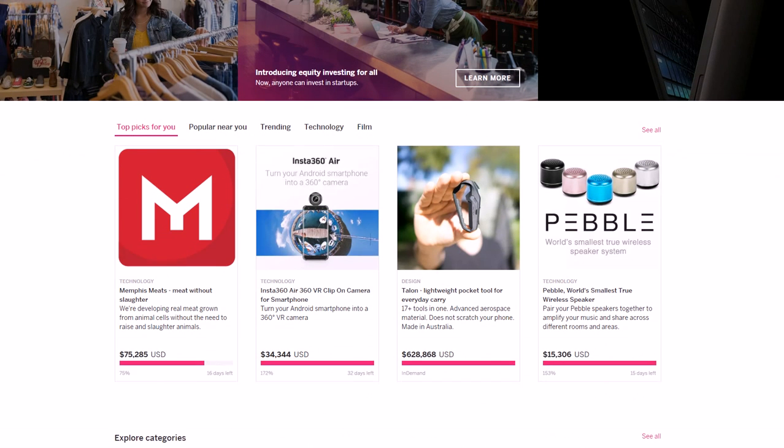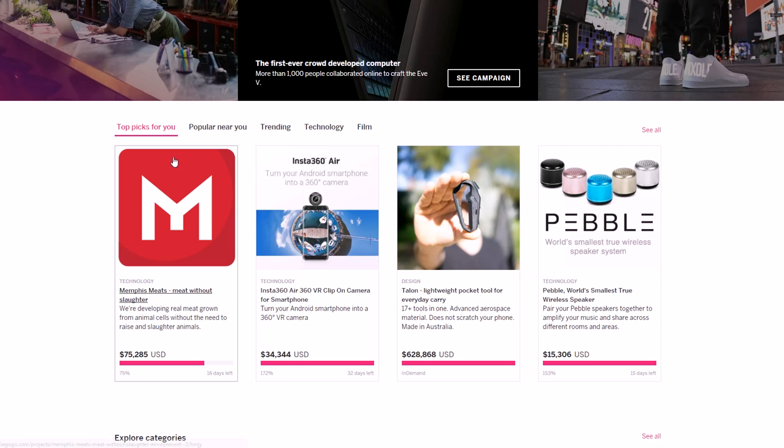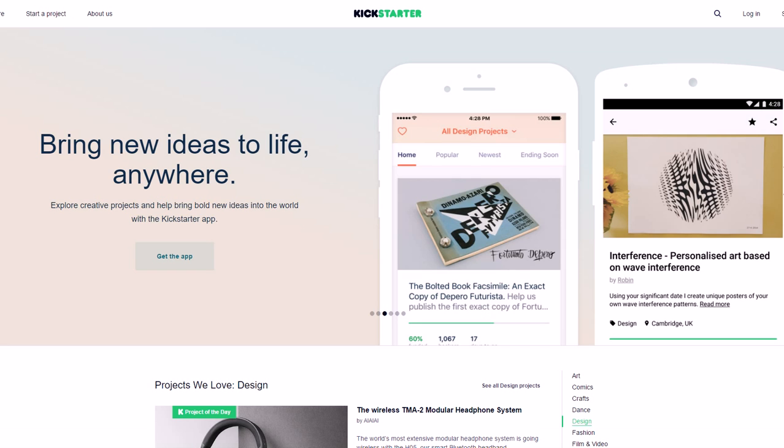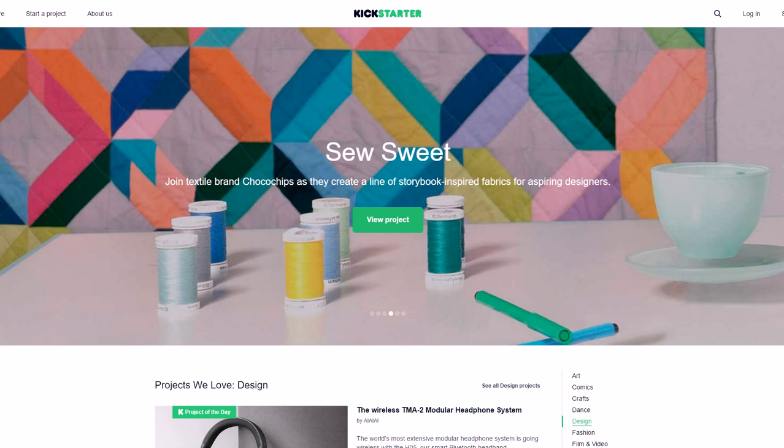You can look at the top picks or popular near you, trending, things like that. Go look at their different campaigns, see what they wrote, see how they structure the top campaigns that are actually successful at raising money, and you'll get a good idea of how you can raise money from a lot of different people funding it instead of you having to do all the funding yourself or find other ways to make the money.